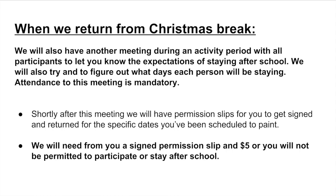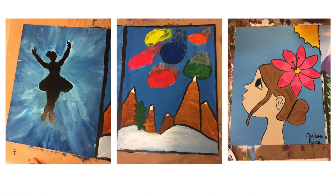So before anybody can ever stay after school, we will need from you your permission slip signed and $5, okay? If you don't have both of these things turned in to us and the day that you're supposed to stay comes, you will not be able to stay until we have those things from you. Okay, and the $5 goes to the Norwin Art League. We don't keep the money. It's for the Norwin Art League so that they can give us the canvases to paint on.